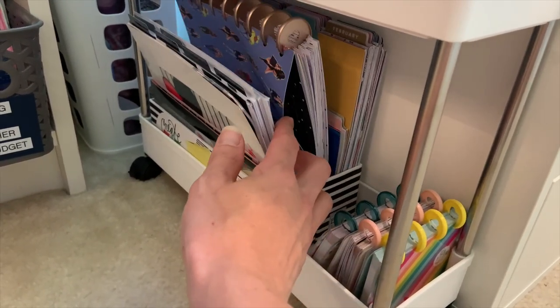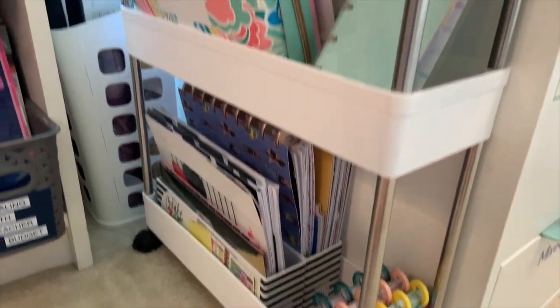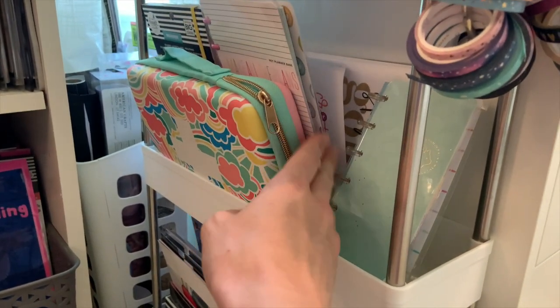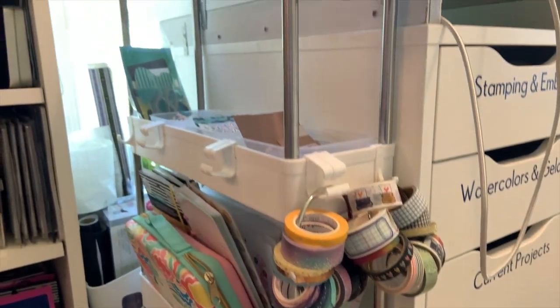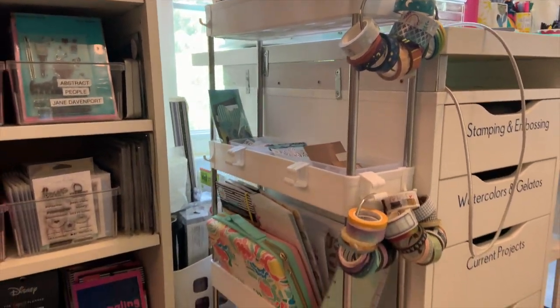And then back here, I have a lot of old dividers that I use for different projects in my planners. I have some journaling pieces here, some half sheet, classic skinny, some Mambi sticks in the back there, and then of course some washi tape that I use on a regular basis, kind of just hanging off of the front.